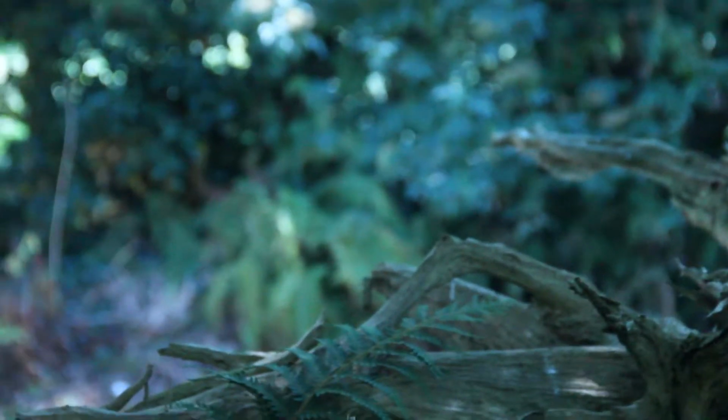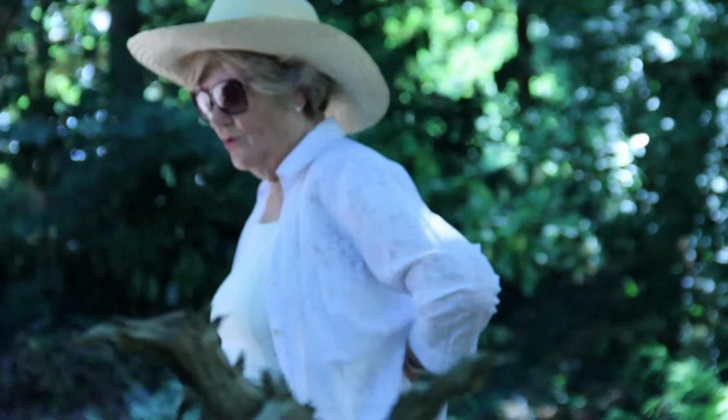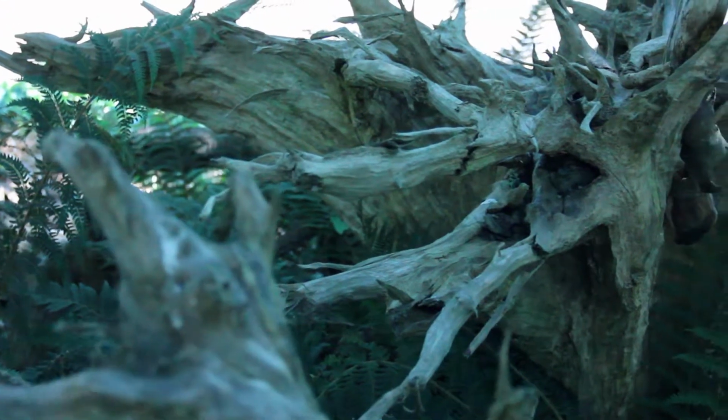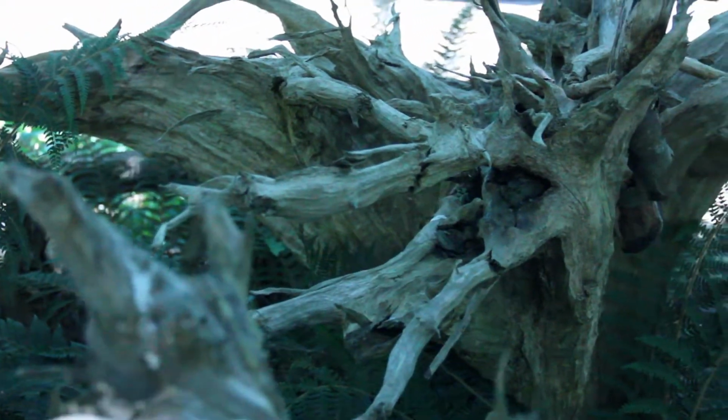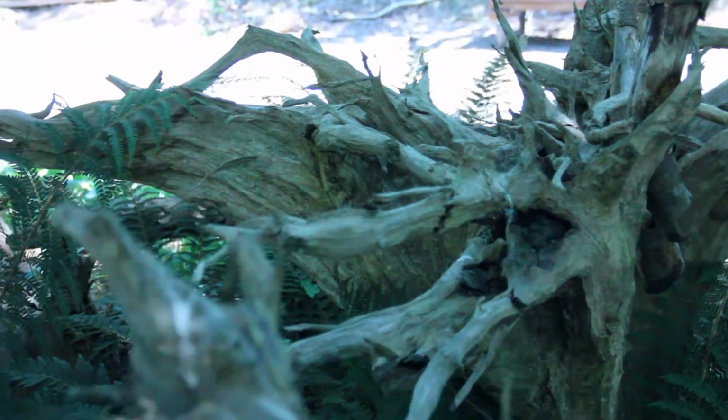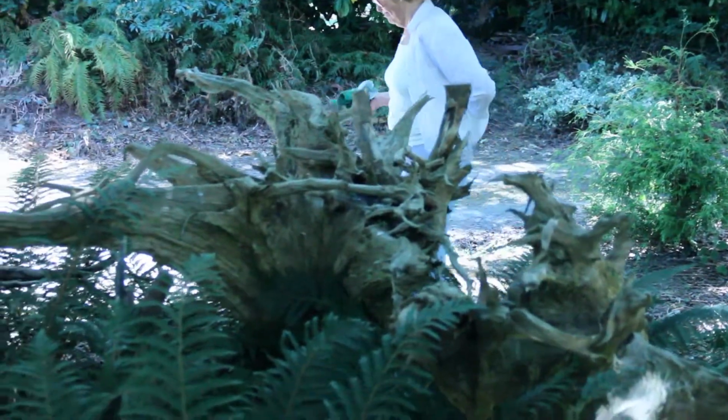So this is what I call my stumpery. As you can see, it's just the roots of trees. We took up a lot of trees from the house next door, and they were just piled high here. And I thought, oh my God, are they ever going to move those trees out of their tree stumps?